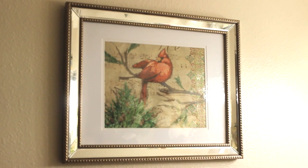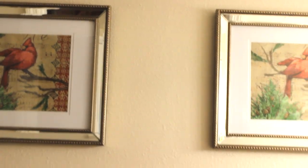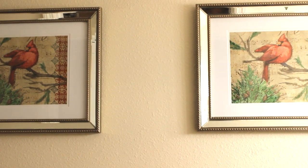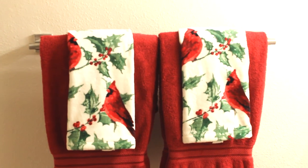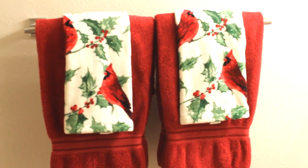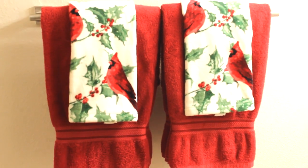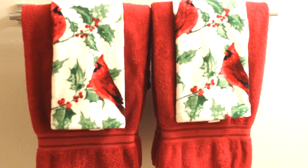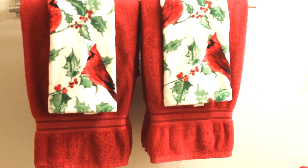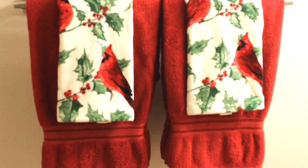I went with the red Cardinal theme, thanks to my sister, Christy C. Now down below, you will see these hand towels she gifted me, and that's what jump started this theme in this bathroom. They are so, so pretty. And I just placed them on top of a red bath towel. Kept it simple.